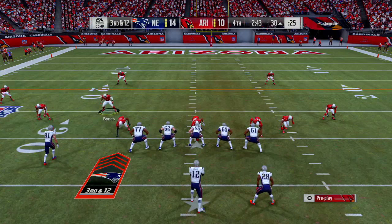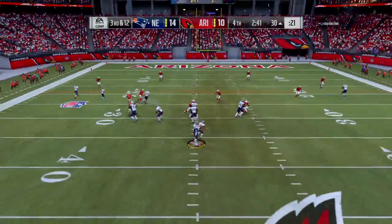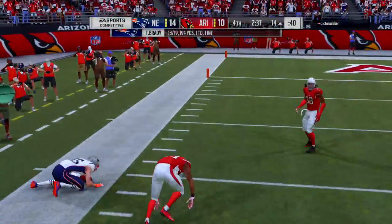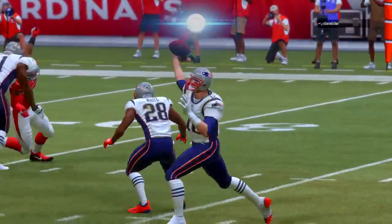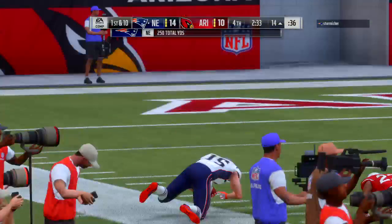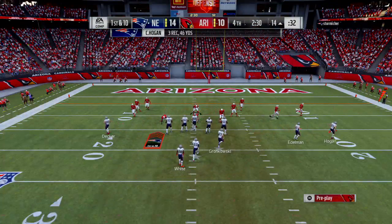White 20, White 20. Now a play fake. Brady throwing the out route, complete. That's Hogan. And down inside the 15 he goes. The Patriot passing game is rolling. They've got another 1st down.